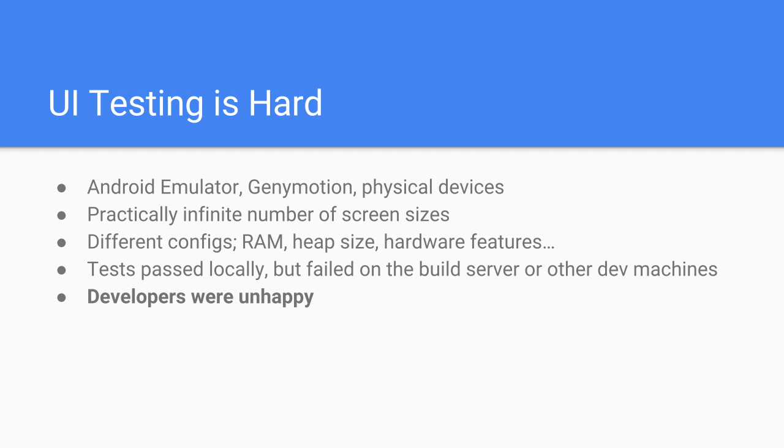One of the biggest issues we were running into was we'd have tests that would pass for the developer that wrote them, then they would check them in, another developer would pull the code, and the test would not pass. Or it wouldn't pass on the build server, so they couldn't even check in their code. They would fail the build. This is caused by a number of reasons, but a big contributing factor was that every developer was using a different type of device or emulator or Genymotion, and a practically infinite number of screen sizes, different configurations. Basically, all of these tests were running in different environments, so how could we expect them to behave the same way? This was leading to a lot of developer unhappiness and causing a lot of trouble while we were trying to get this product out the door.